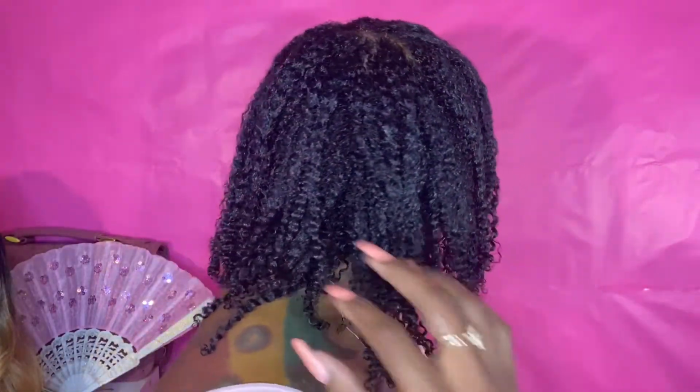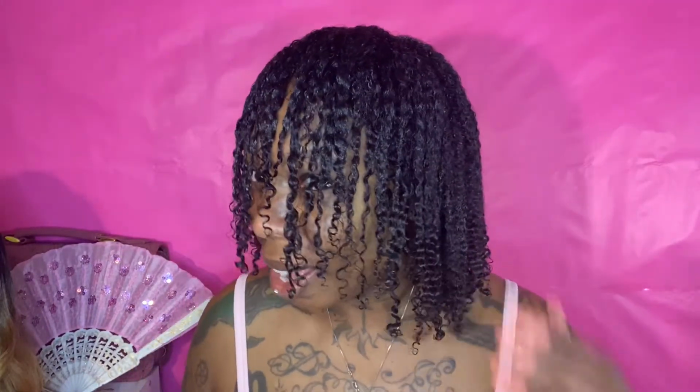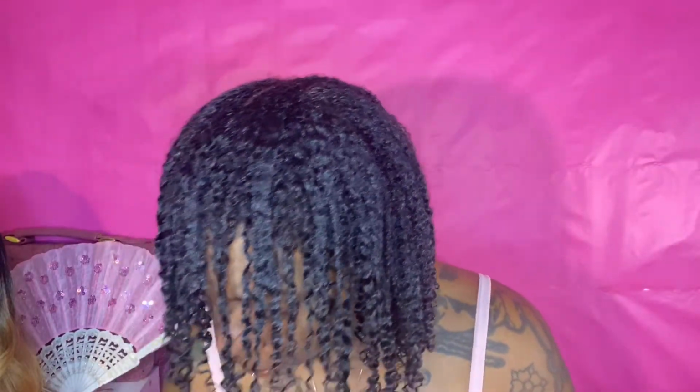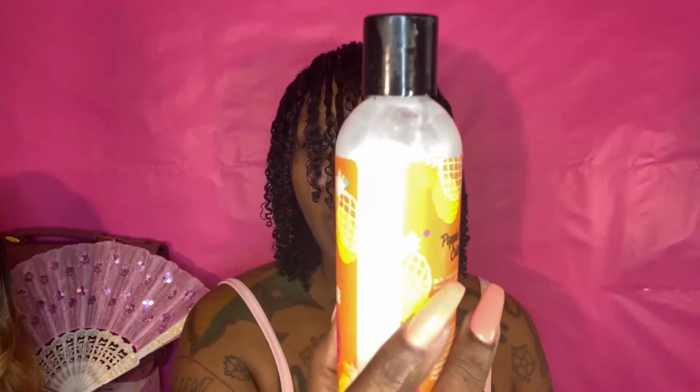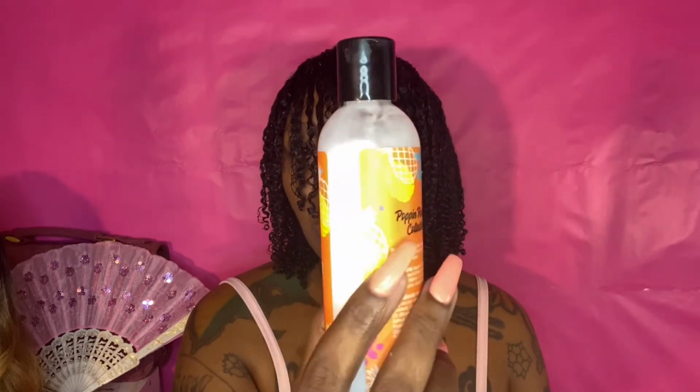So these are my wet results. I have so much definition going on. And I really hope that it turns out the way that I want. So, thoughts right now. The Poppin' Pineapple So Smooth Leave-In Conditioner. This is how much I use, which really wasn't a lot.